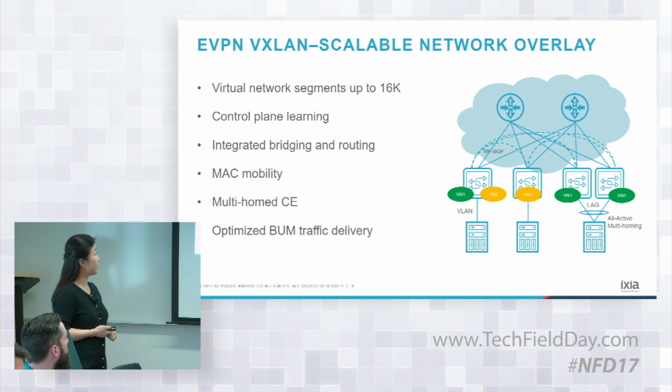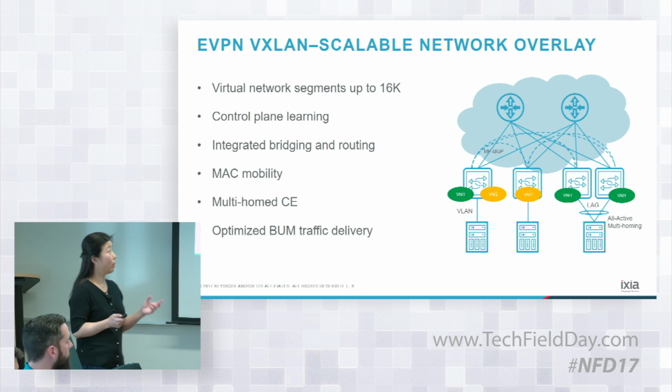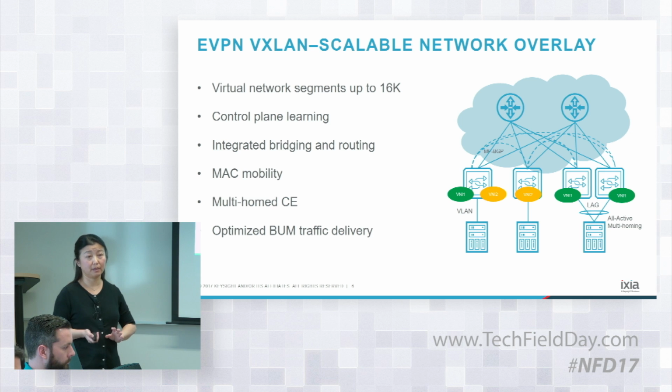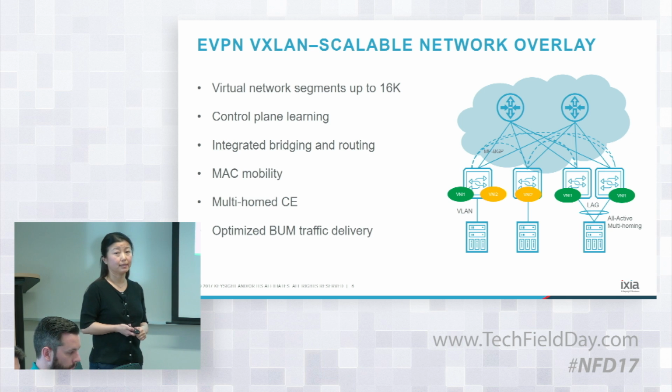First of all, I think Karthik already covered briefly the VXLAN technology and EVPN. And I know in the previous Network Field Day and Tech Field Day, there was also some coverage of the technology in depth. I just want to reinforce the key advantages of EVPN VXLAN technology. This is a new, innovative technology to build a scalable data center overlay. VXLAN itself is the most adopted overlay solution and provides a large number of virtual network segments, up to 16K. And it uses BGP for the control plane.